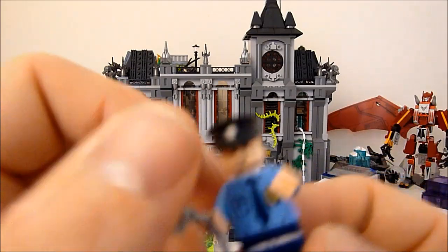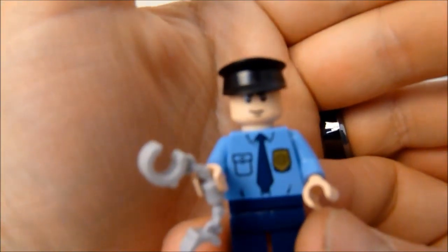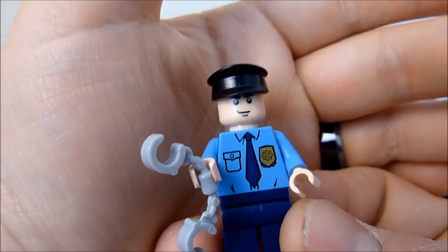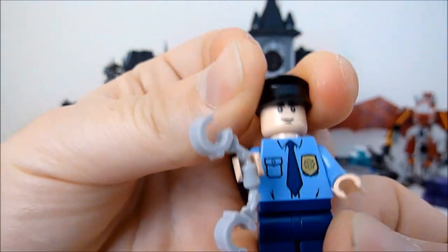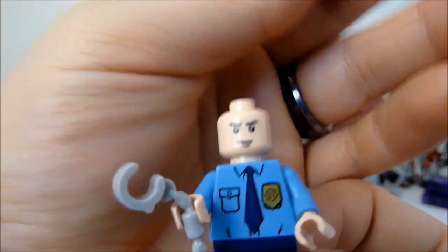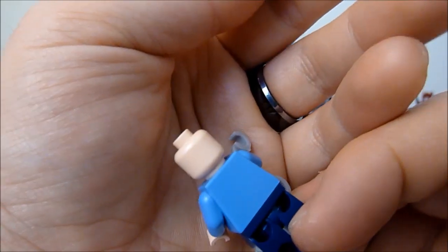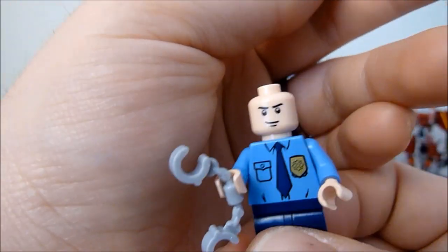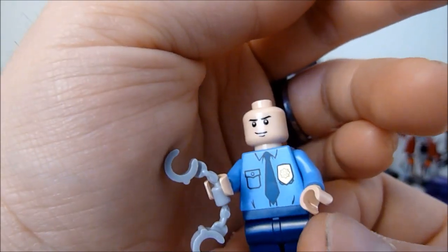And here we go, we get one security guard or police officer or whatever you want to call him. I call this guy Officer No Chance. So yeah, he's pretty standard, nothing really going on with this dude. You just get the one-sided face and no back printing, so that says to me, throwaway character, like nobody's business.